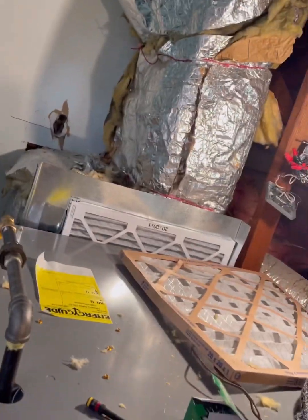Okay, the wall's chopped up. This is the progress over here. I just gotta do this last thing right here, and then do this front end, and then just make a quick cap for that, and that's it.